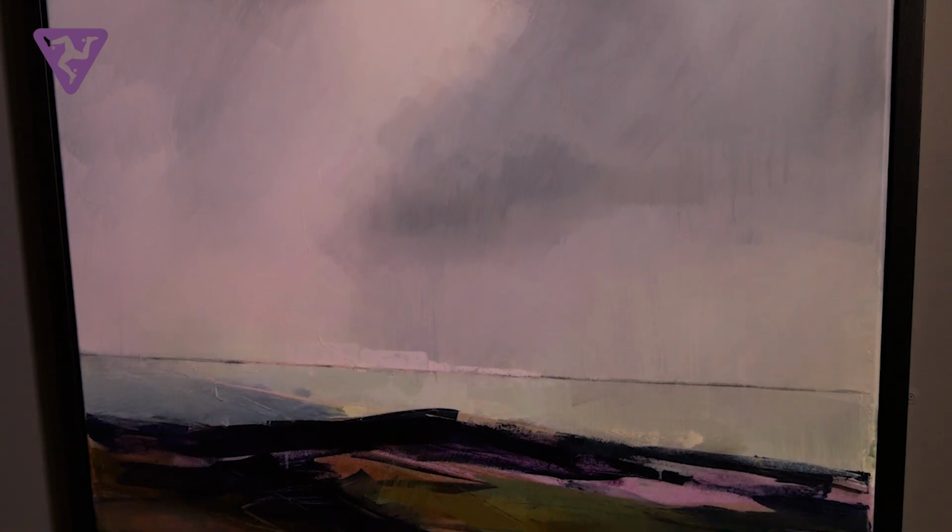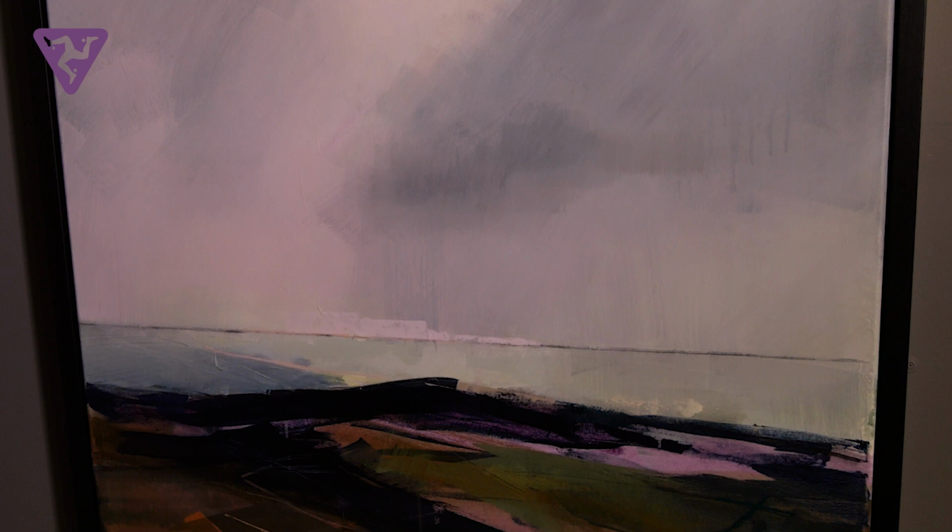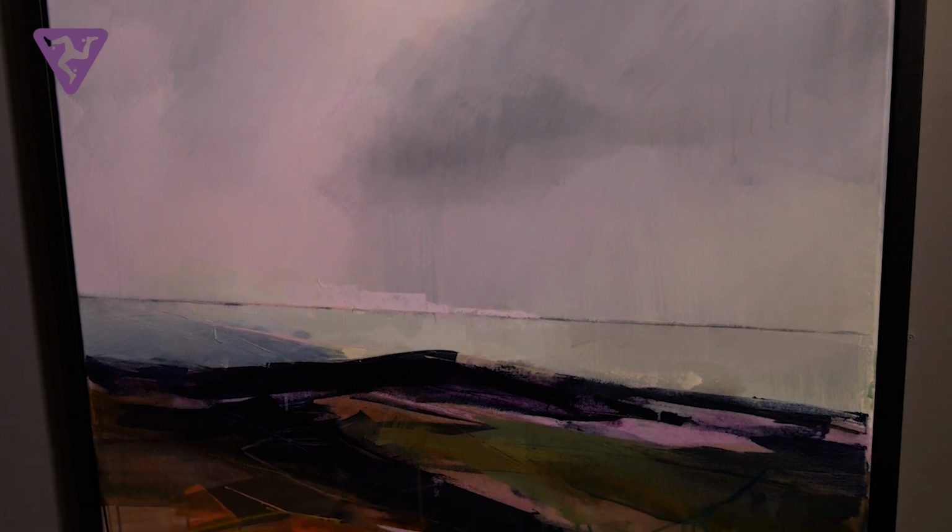I'm one of the 6 artists at 6 Ways of Seeing, an exhibition at the House of Manannan. Let me show you some of the really exquisite work. This is an amazing painting by Helen Faragher. It's called Above the Bracken.